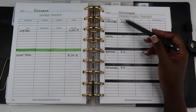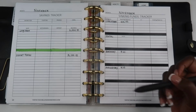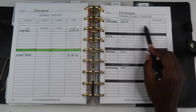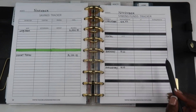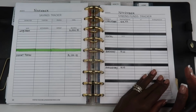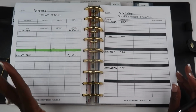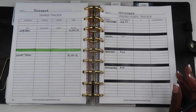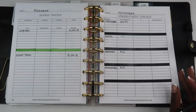So I have just added the starting balances here, and then as the app pulls more money into my different sinking funds, I will just put plus or minus if I have to take anything out in this column here. And this really has been working well for me. I only have 4 sinking funds at any one point in time, because I've realized that if I try and do more than 4, then usually something's going to fall apart and it's not going to work.